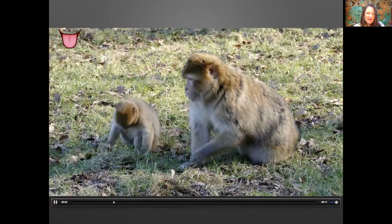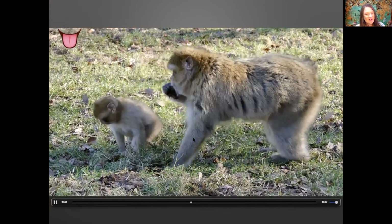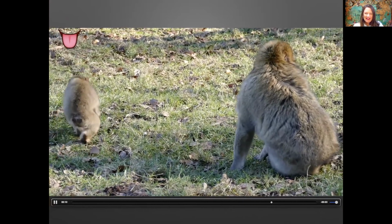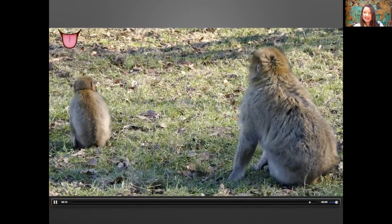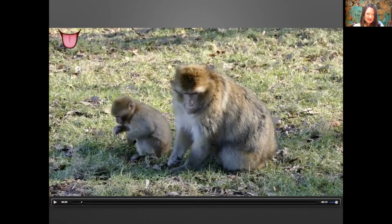Oh, and we got some more monkeys here. Now they're tasting something. What are they tasting? What kind of noun do you think they're tasting? I think they might be tasting some bugs, little tiny bugs. That's what I think. So that would be a noun.